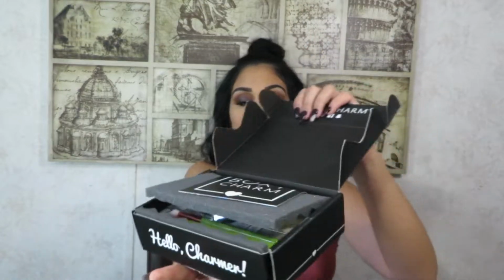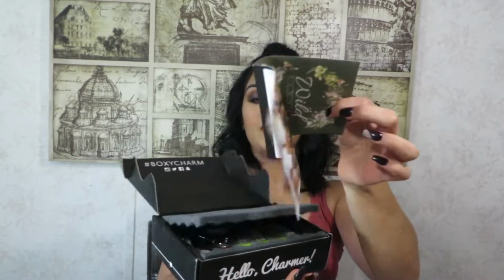Let's see. So this is how it comes once you open it. What I love about having these cards right on top is that it tells you everything. I'm literally just opening this with you guys, so I don't even know what I'm getting. So, Pretty Vulgar. Ooh, eyeshadow palette. Laura Geller Baked Brightening Blush. Ooh, this is so exciting. Brush sets. Holy crap. Hank and Henry Liquid Lipstick and Butter London Stroke of Wow Roll-On Liner.